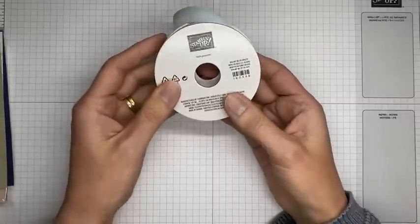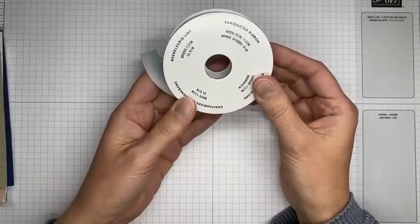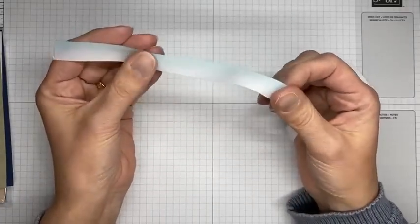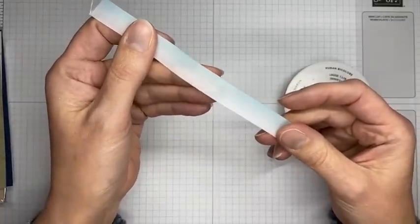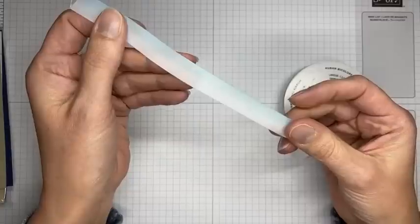I love it, and love the whole coordinating suite with it as well. So next up we have Balmy Blue and White variegated ribbon. It's half an inch wide, and it's really soft. It's kind of like the seam binding ribbon feel almost. It's not crinkled like our current seam binding is, but it's the really pretty Balmy Blue and White, just a very subtle ribbon.